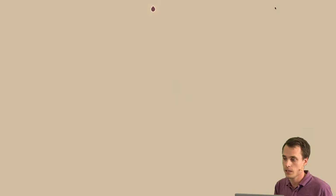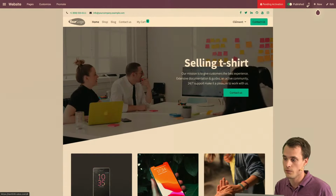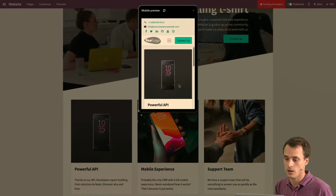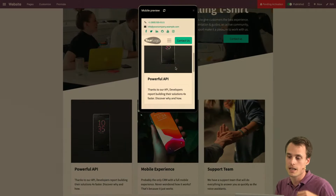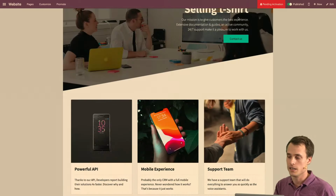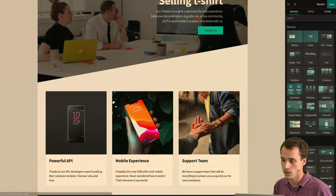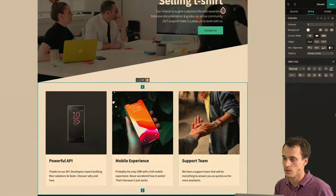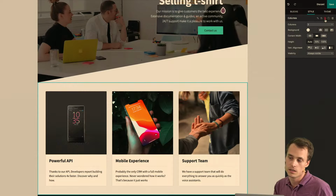So here I can directly see the preview. You see, for example, my 3 columns here will be directly well displayed on my mobile edition. Also, what you can do for mobile edition, you can edit a block, and let's say I don't want to display this column, I can simply hide it on mobile devices, but I already showed the features in the talk.